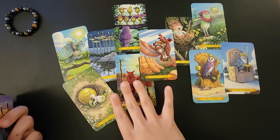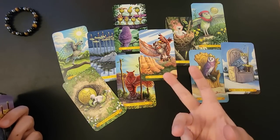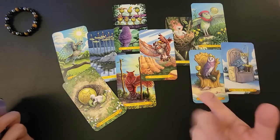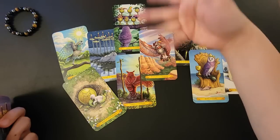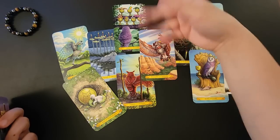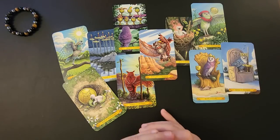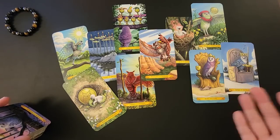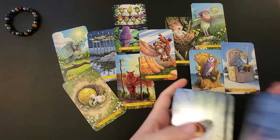Now, on Tuesday or so-ish, it does look like you are worried about something, but I'm not seeing anything bad actually happening. I think that you're more so just worrying and dreading something. If anything, it looks more so like you're still waiting on answers, or, you know, there's some distractions and stuff like that. But I don't know if you're going to get everything answered, but it just shows that there's a lot of positive potential energy to unravel still.